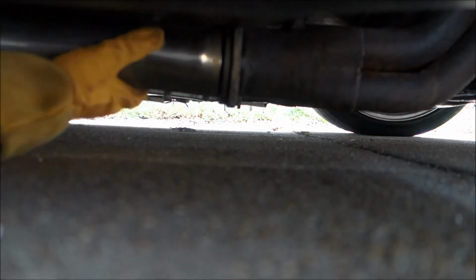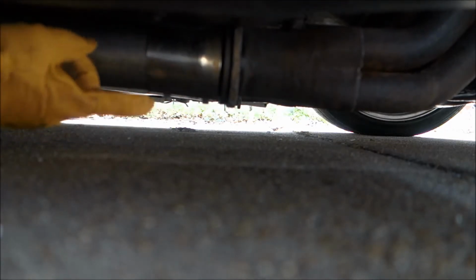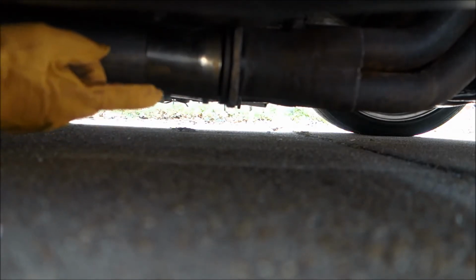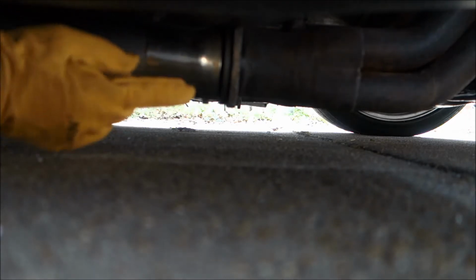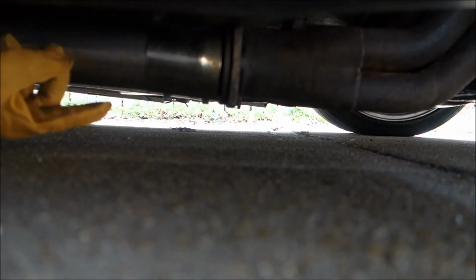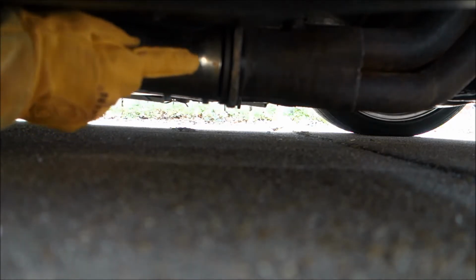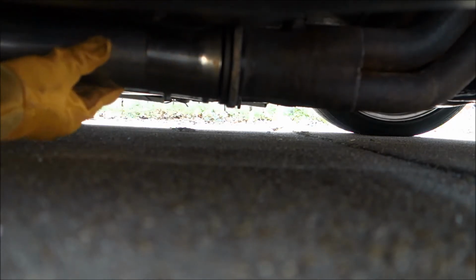Anyway, but as violently as the engine shakes at such a low RPM, and it was never consistent with every pulse. You know, it wasn't consistent. It didn't happen every time the engine shook. So which means it would have to be something that can't be as consistent as the engine, which would be this.